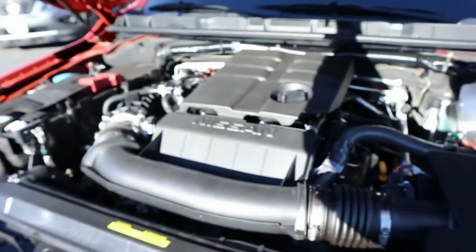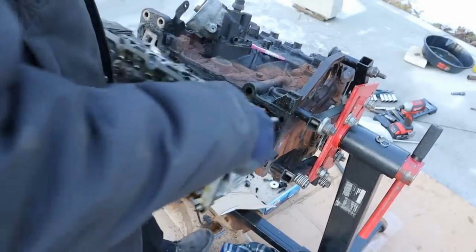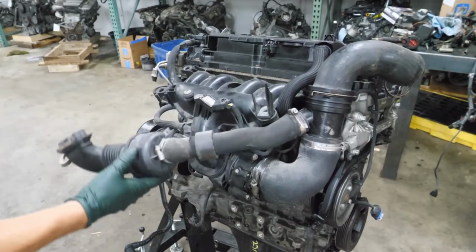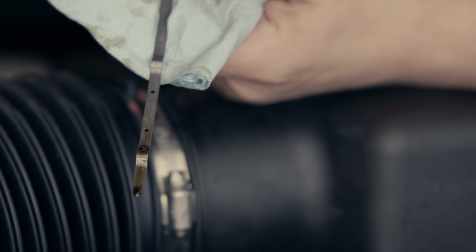If you pop the hood and find this, you're looking at a potential head gasket failure. And trust me, that's an expensive nightmare waiting to happen. Here's how to check. First, pull out the engine oil dipstick. The oil should be clean and amber colored.